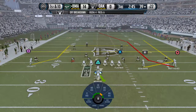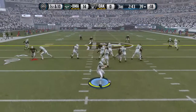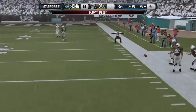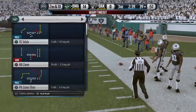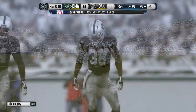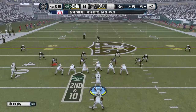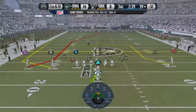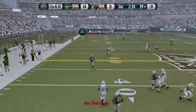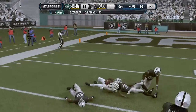Murray, the lone setback this time. First down at the 39. Osweiler's on the move. Incomplete. Almost to the 40 at the 39-yard line. The Jets, pistol set here. Second down and 10. Osweiler's running away from the pressure. What a catch. He's brought down.